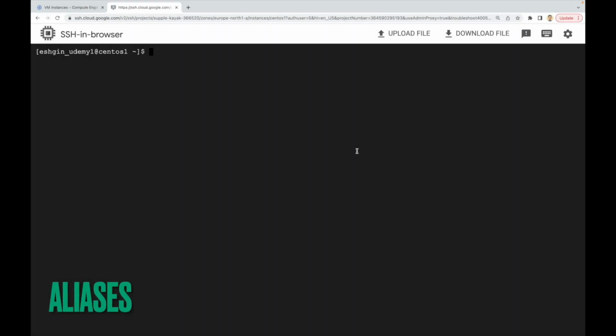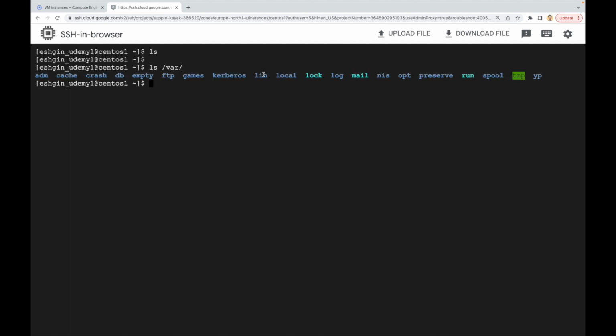Let's talk about alias. So what is alias and how are we going to use it? Alias is just a command that a user can define if it is needed. For example, if you remember, we have a command called ls, which is used to list the directories. Let's just list what is under this var directory. So I'm gonna use the ls command and then press enter. It will just list everything under this var directory. We have one similar command as well. It is ll, if you remember that.